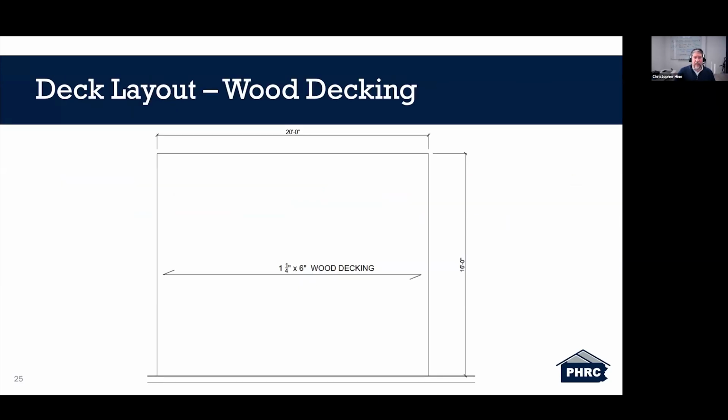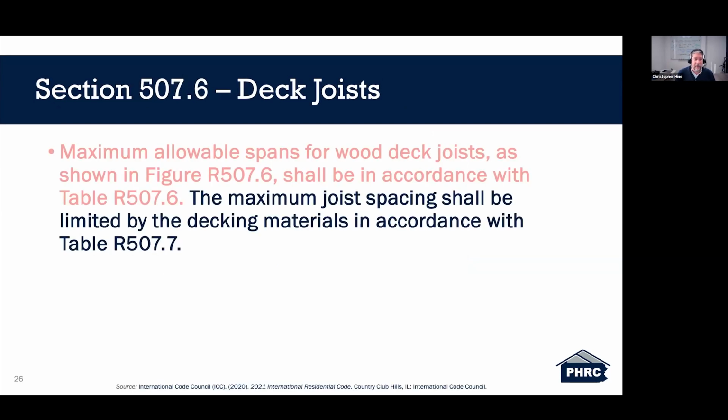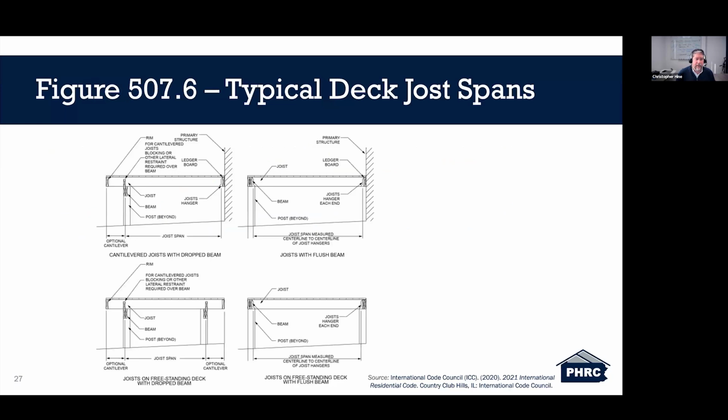So starting to fill in our design or our layout here is our 1 1/4 by 6-inch wood decking running this direction, obviously, and that will be running perpendicular to our designed 16-inch on center deck joists. Next, our maximum allowable span, this jumps back to 507.6, jumping back to the deck joist provision. The first half of this: maximum allowable spans for the deck joists as shown in Figure 507.6 and in accordance with Table 507.6.